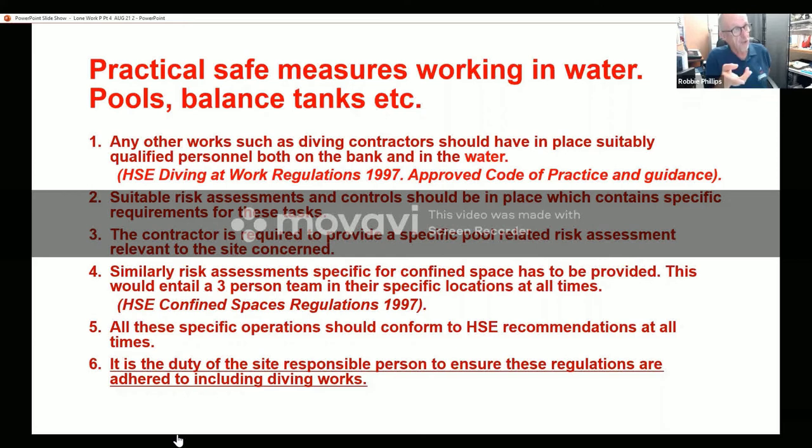And if any contractors do, can they show you their safe risk assessments and controls? And can they assure you that they are working to these conditions? Suitable risk assessment controls should be in place and contain specific requirements for these tasks. The contractor is required to provide a specific pool-related risk assessment relevant to the site concerned. Similarly, risk assessments for specific or confined space have to be provided. This would entail a 3-person team in their specific locations at all times. This comes under the Confined Spaces Regulations 1997. All these specific operations should conform to HSE recommendations at all times. It is the duty of the site responsible person to ensure these regulations are adhered to, including in diving works.